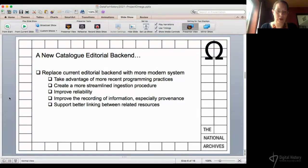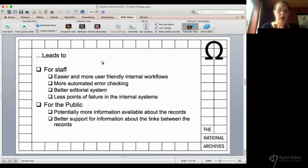The idea is for staff, this makes the whole system easier to use. It can do some automated error checking. There's generally a better system and less likely to fail. For the public, it will hopefully allow more information to be available for the records and support that information in ways for them to use it in new and interesting ways.